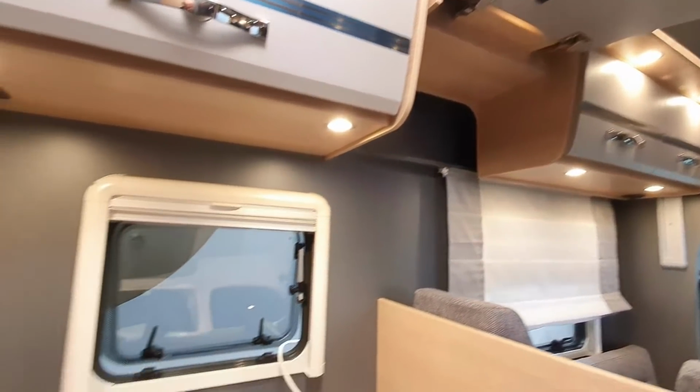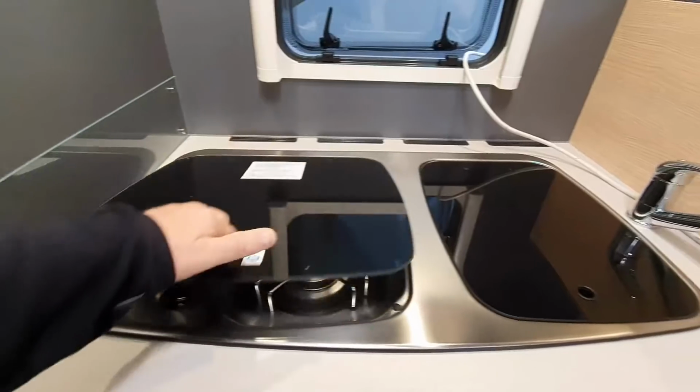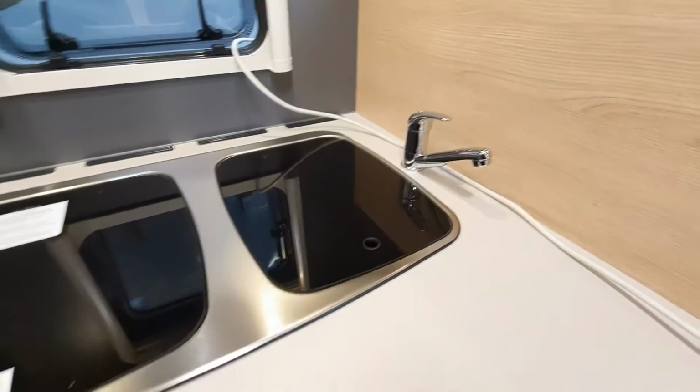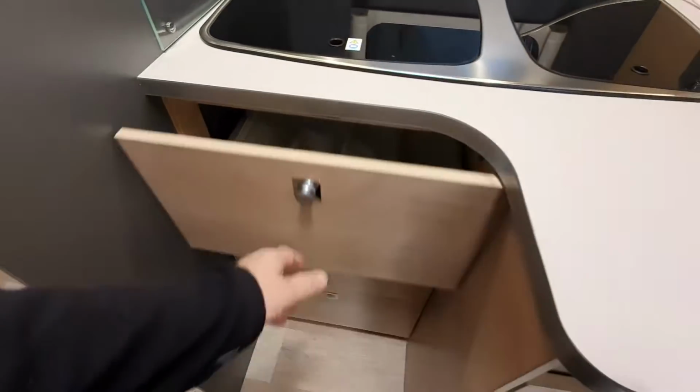A bed like this, you look now 200 kilos of weight, maybe 250. So if you're both a bit overweight, then you might want to think of sleeping in the back, for example, or maybe sleeping outside or something.